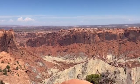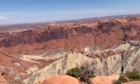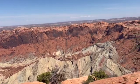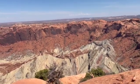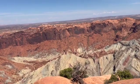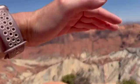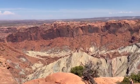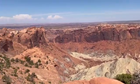They don't think that anything hit the earth and caused this, like a little crater, but they don't know how this got like this. It's almost as if a bubble of dirt grew and then popped, and this is what's left. Isn't that cool?